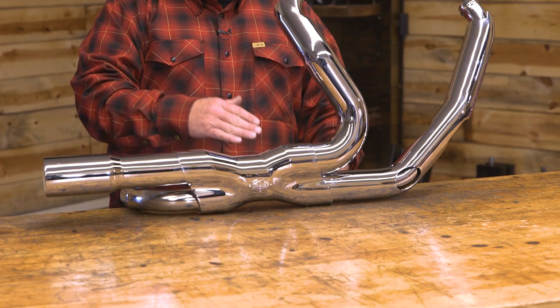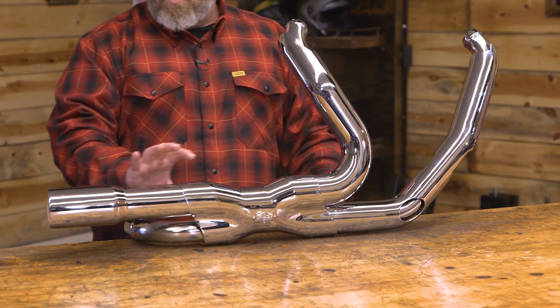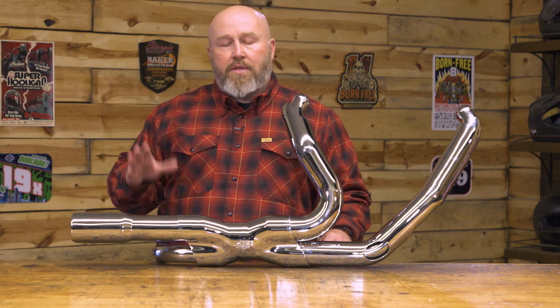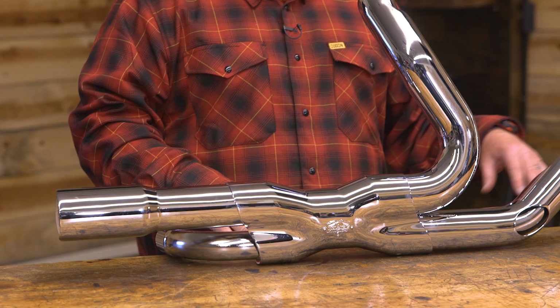So they've moved those PCX units actually to 2 different ones. One's down here, you can see the pipe bump up here, that's one of them. And the second one goes in the crossover. So there's no heat anywhere near your leg. Vance Hines claims a 50% reduction here where the header comes together and a 20% reduction up at the floorboard.